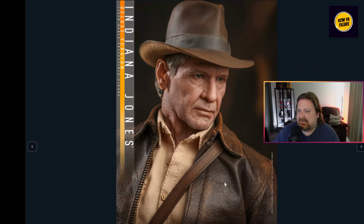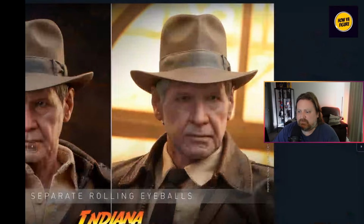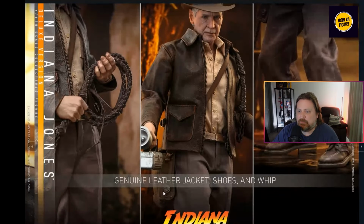The hat, the likeness, the leather jacket, just the head sculpt looks phenomenal. And you can kind of see here the separate rolling eyeballs. You know how big and important that is for me. Genuine leather jacket, shoes, and whip. That is fantastic. I don't think people realize how good that is going to look. And hopefully that's the direction Hot Toys starts going with their figures.